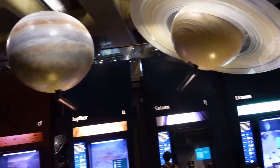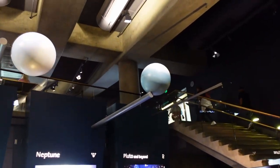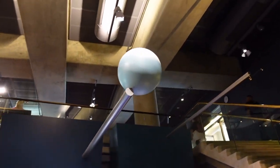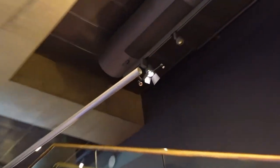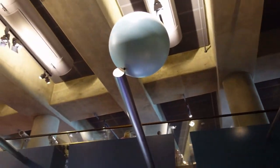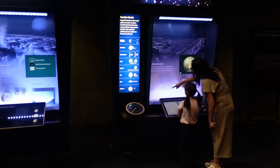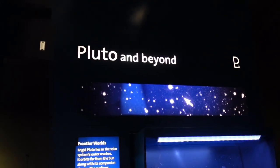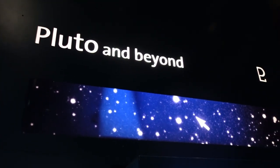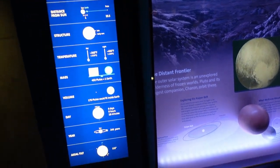But I do see Pluto. What? It's over here. It's like a little dot. Look at it. Look, look, look. There it is. It's so tiny. Pluto, the Kuiper Belt object, planet that got screwed. But hey, it does actually have its own, but it says Pluto and beyond because, you know, they couldn't give it just its own little kiosk. It had to be about everything else, but still, that's pretty neat.